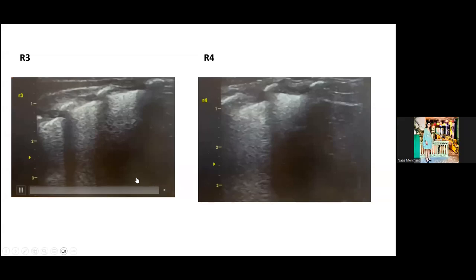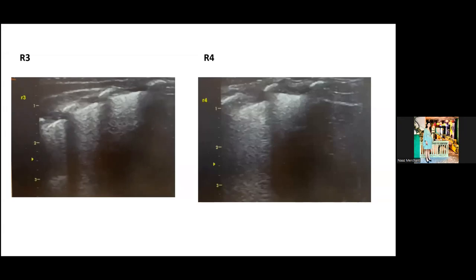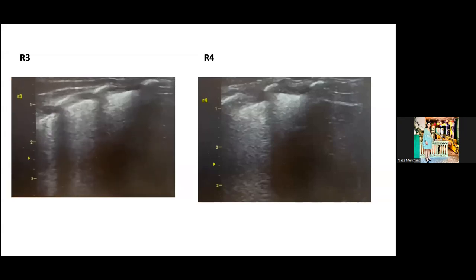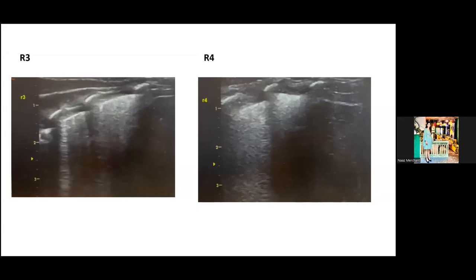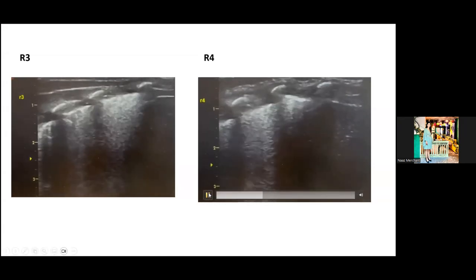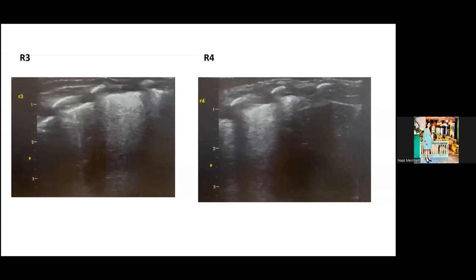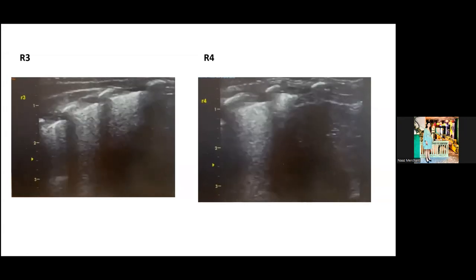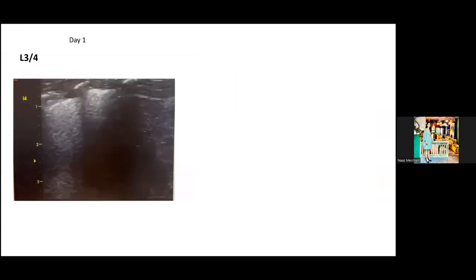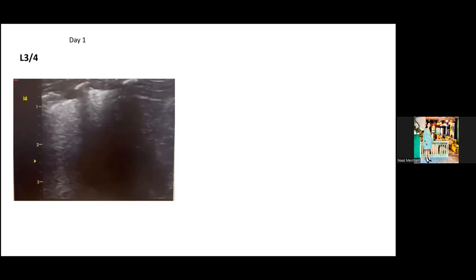Okay, so the R3 and R4, again, very similar, good lung sliding, lots of B lines coming through, almost coalescing with each other, while R4, again, was very, very similar as well. And then L4, again, mainly a B profile coming through over here.